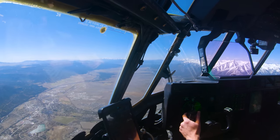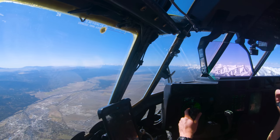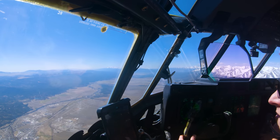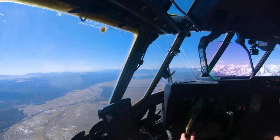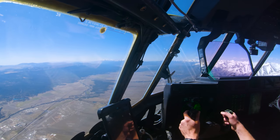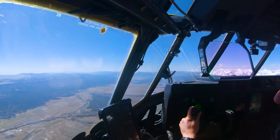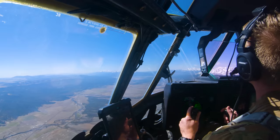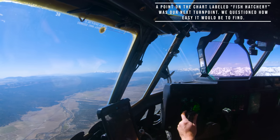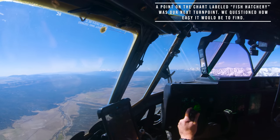Ooh, don't do that, plane. What are you doing? Autopilot. Thirteen-five might have been the happy altitude. Check still altitude. Fish hatchery. Oh yeah, that was a pretty good one. Yeah, it's not bad.